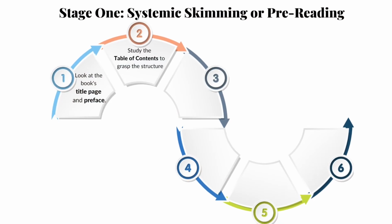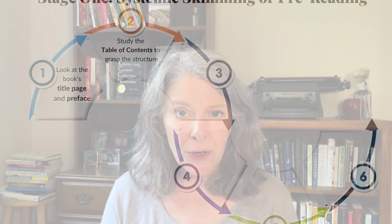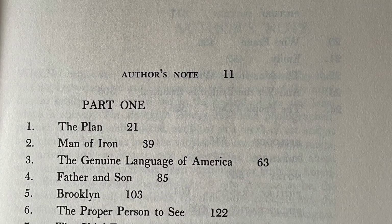Step two, study the table of contents to get a sense of the book's structure. The book's structure is very important to understanding a book. You really must, they say, get a grasp on that. So they recommend reading the table of contents like you'd read a roadmap before taking a trip somewhere.